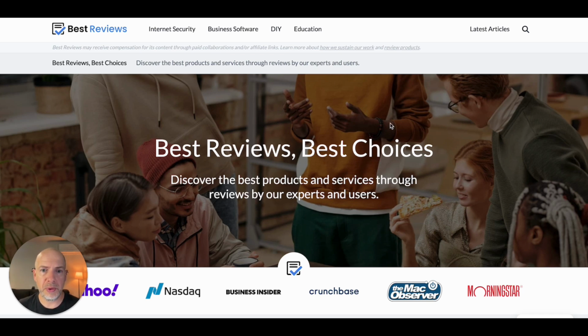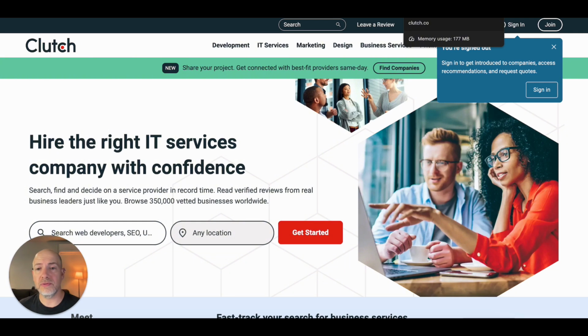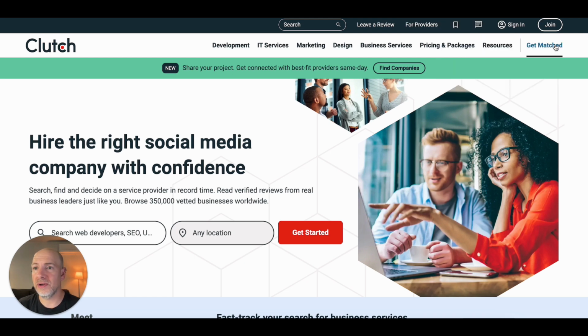So going to the homepage, right off the bat, we've got a lot of trust symbols. Those are good. I still think this homepage could be better. And I'm going to use, maybe it's not quite the best comparison, but it's a page that I think does really well, which is reviews of software. And obviously Clutch is a massive company. They do things pretty well on a lot of different levels.